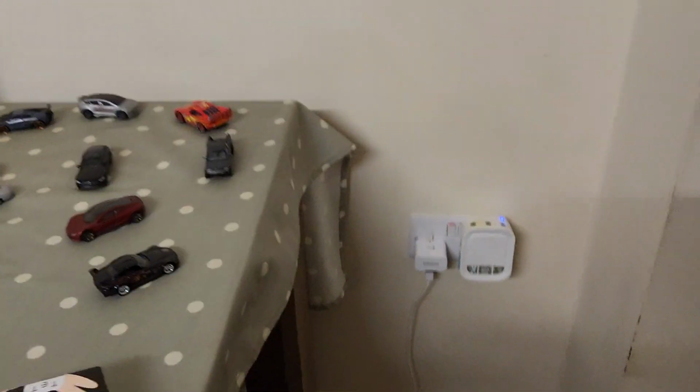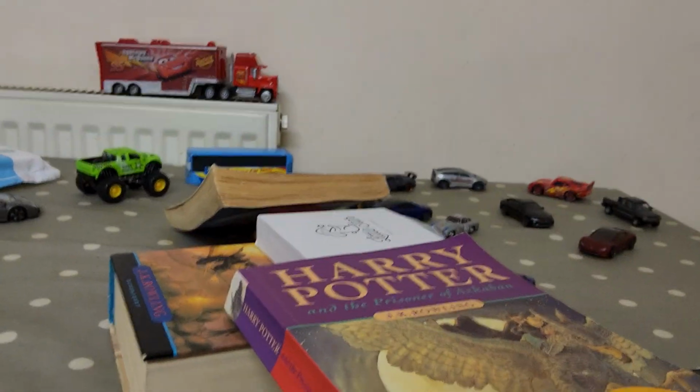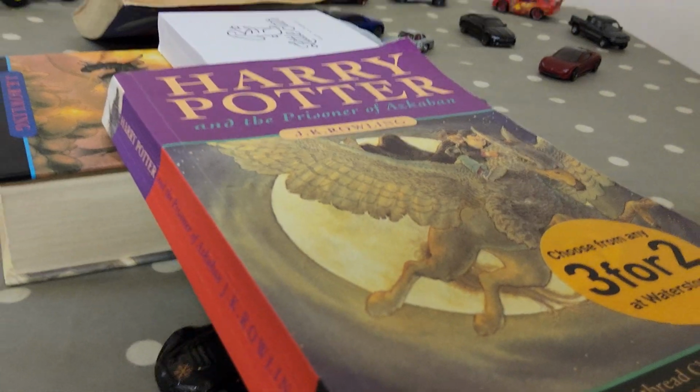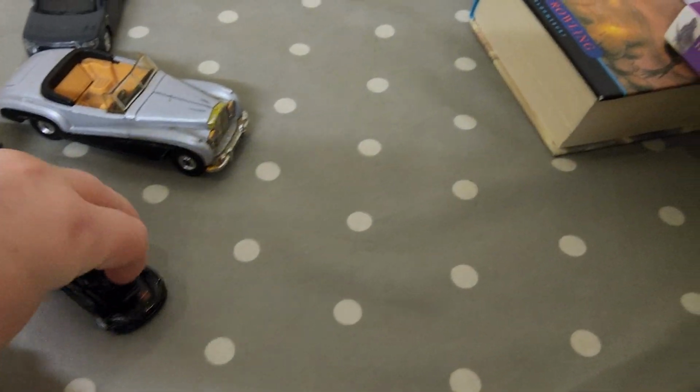Little racing track here. We've got the cars. Drift track. Tutorial on the drift track. So where's the car? Here, I think it was. So you know what you got to do? So, here's the car. So you start here. Push it through. Push it through like that. Do a little drift. Get past there.